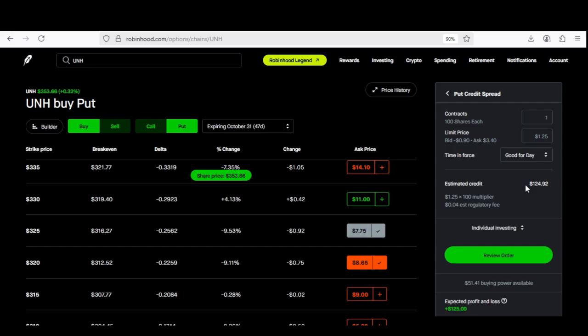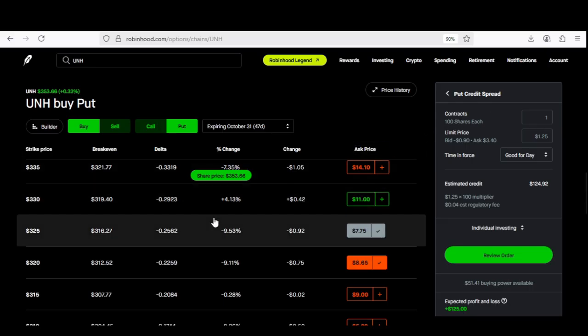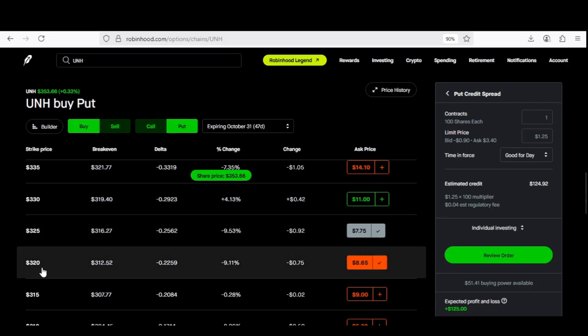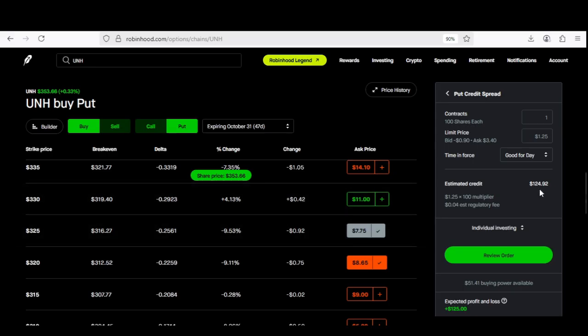The amount of collateral you're going to have to leave is going to be the difference between your spreads, hence put credit spreads. Your spreads is going to be representative of the two strike prices that you chose. The two strike prices, remember, were $325 and $320. The difference between them is going to be $5. So this is known as a $5 wide spread. Remember, we are dealing with options contracts, so you're going to multiply your $5 by 100 shares, and that's going to give you $500. So the collateral that's going to be needed for this option is going to be $500, and your return is going to be $125. Now, $125 is an extremely lucrative return.